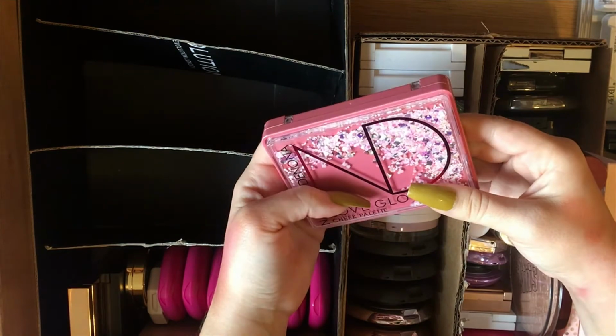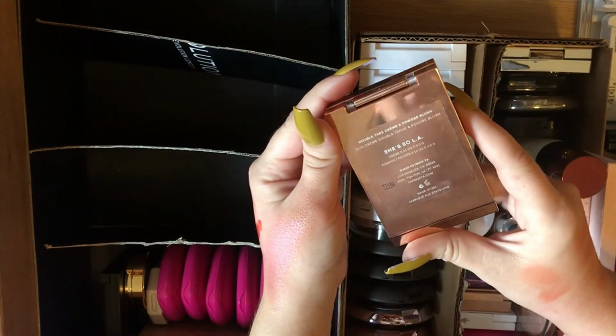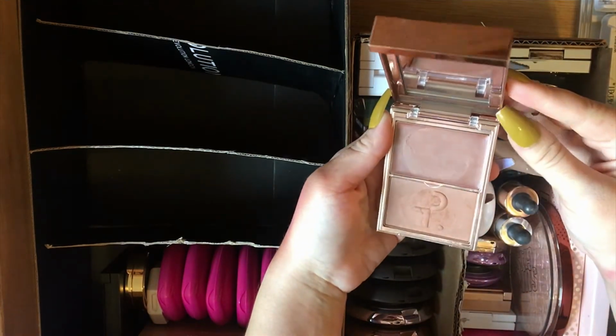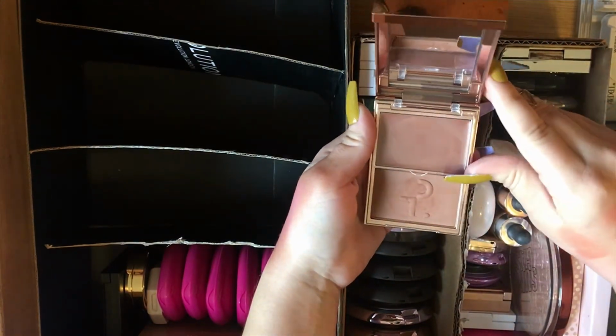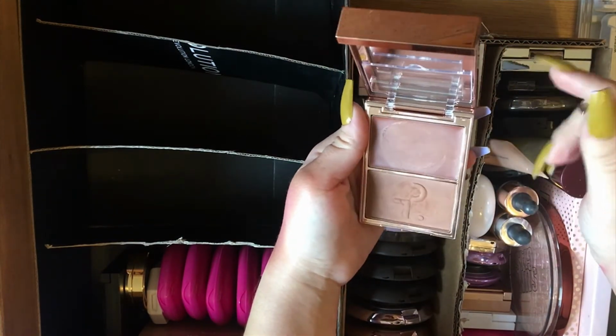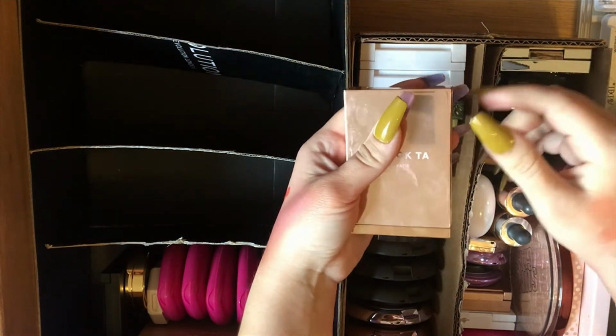So yeah. Another Patrick Ta blush. It's the Double Take Cream and Powder Blush in She's So LA. I just recently got this too. It was sent to me. It's amazing. It's an amazing duo. Again, I would recommend one of these formulas over the powder blushes from Nars.